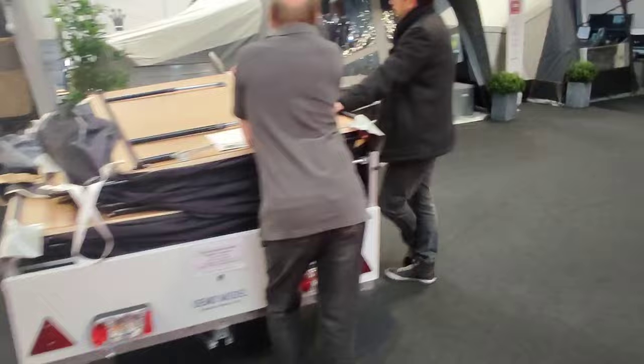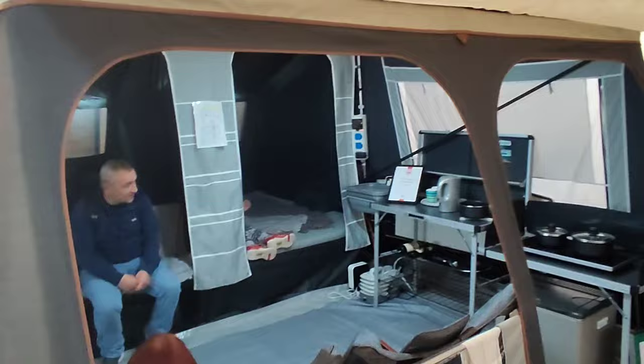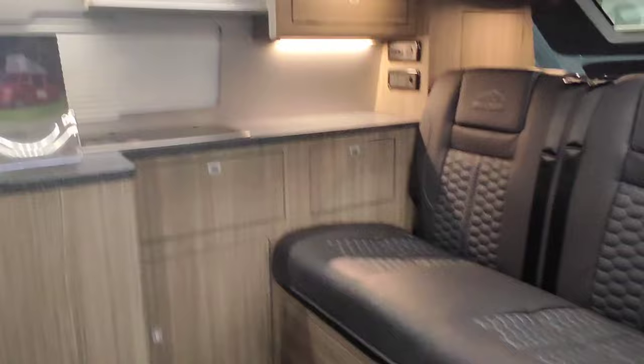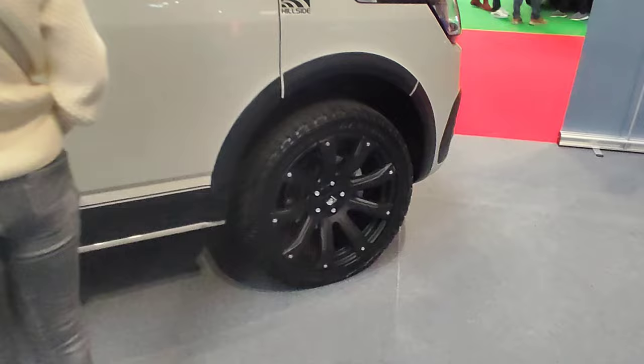Folding campers, so they start as like trailers and then turn up into the full camper units. EcoFlow fridge, and then you've got your power stations. So this is definitely what I want to get for next year for the van. Power station. What's this one? Fold up bikes. Van is sold. Pop top. Blue one. £64,000. It's like jacked up, like the off-road wheels. Sold again.